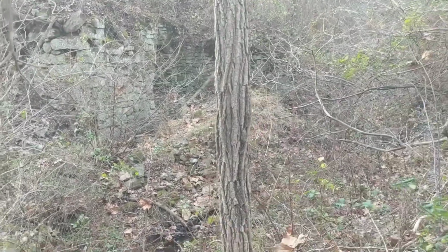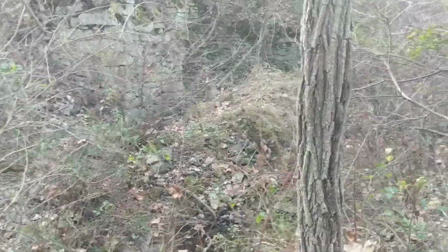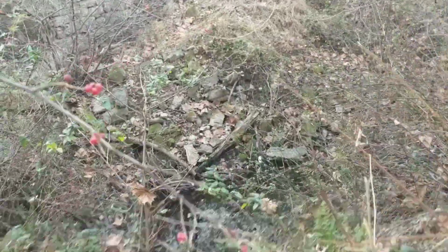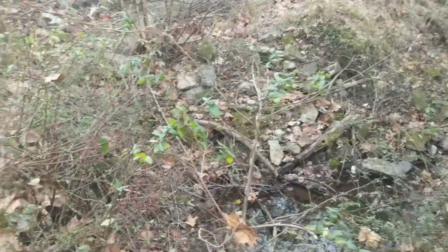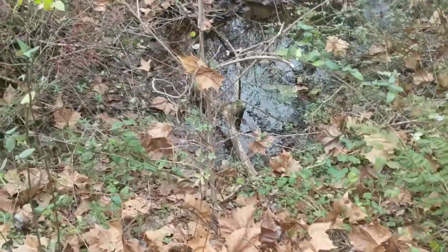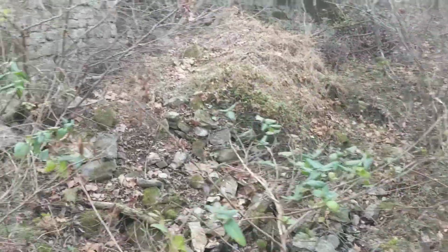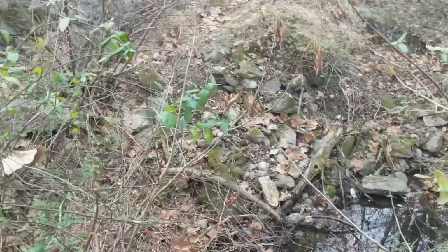But we'll go in here a little further, and we'll see if I can actually get back in here, which I believe I can. I wasn't sure at first, but like I said, we're not going to go climbing all over the place. I know Cliff does a lot more of that. If the camera's a little screwy, it's because I'm trying to get past some of these thorny bushes without actually getting nailed.